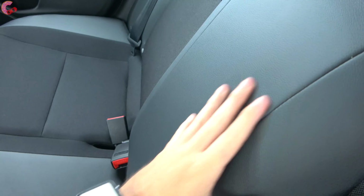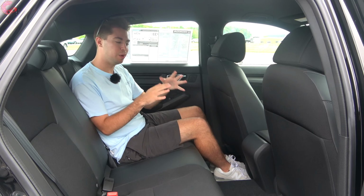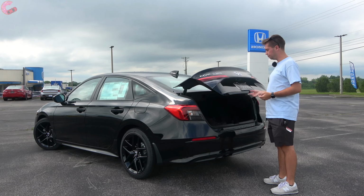If you want some of that equipment, you're going to have to go up to the higher end models, because I do know that it will throw it in, but you're just not going to have it here on the Sport.